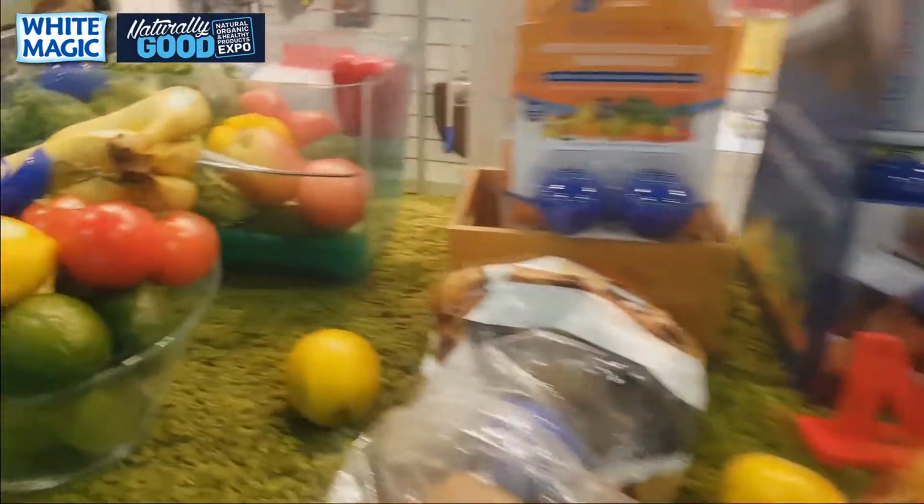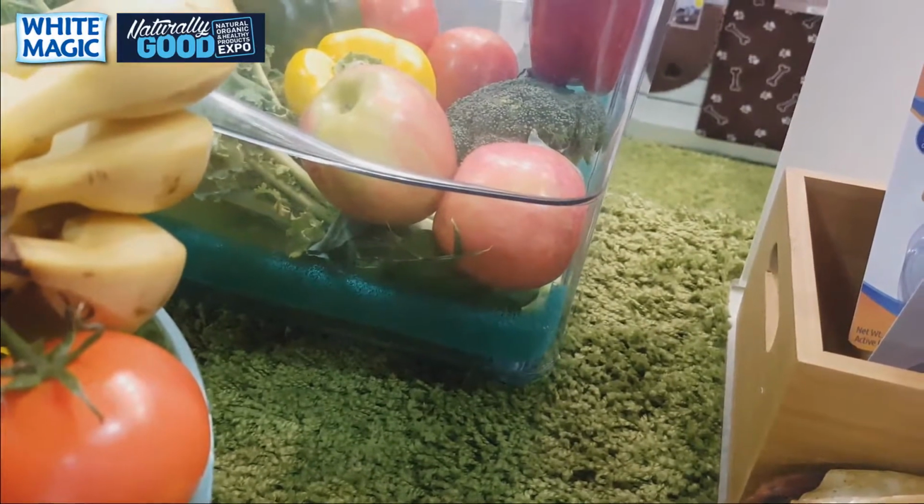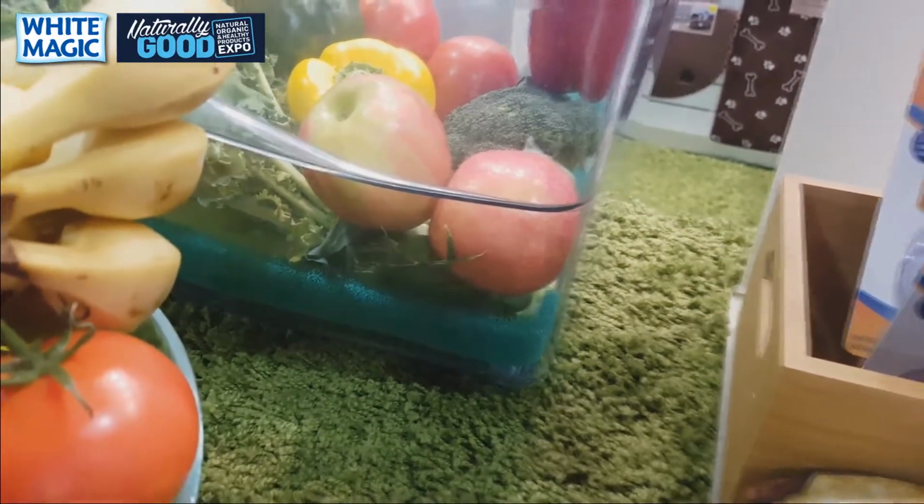On the Stay Fresh mat, as we all know, there's the Stay Fresh mat there, as well as on the wall over there. Basically that allows air to circulate underneath the fruit and veg to prevent mold, fungi growth, and food spoiling at the bottom of your crisper.